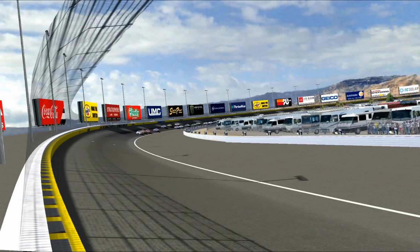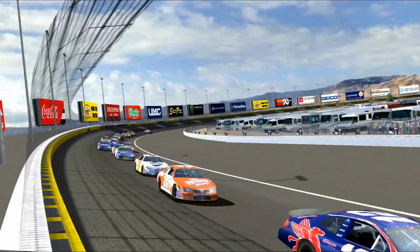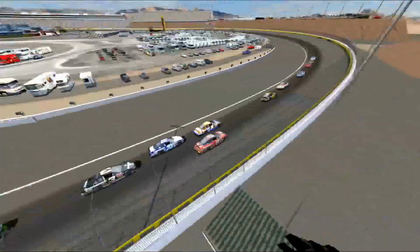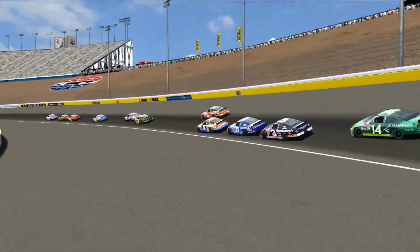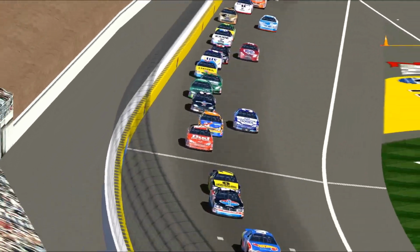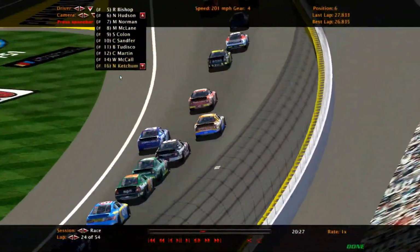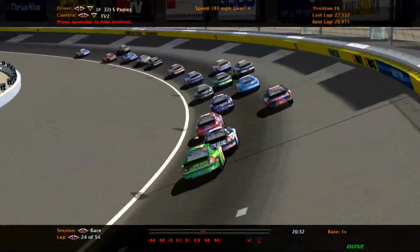Here comes the 7. Yeah, Michael Norman is by the 5. So RJ Bishop is slowly going down the pecking order now. He's down to 7th place. Now Matt McLean wants to get 8th place back. And he does, so RJ Bishop is losing a couple of spots in the process. And you can see as well Stefan Papier is making a look on the 50 of Anthony McCrory.